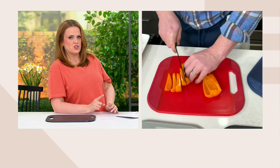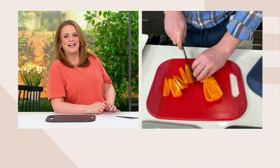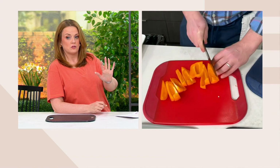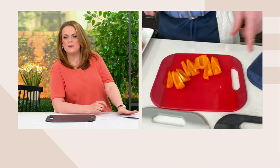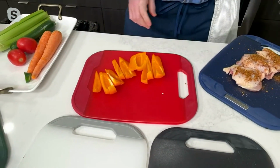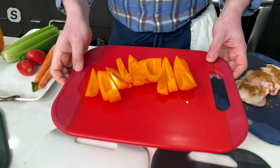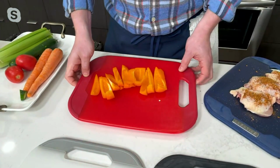Now, question for you, Jeremy, as you continue to cut. Do you have all the colors with you? It's okay if you don't. I think so. I think I do. Can we take a look? Yes. Okay. Wait a minute. So you're using the red right now. Yes, this is the red. That's been most popular.